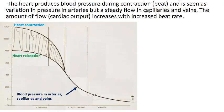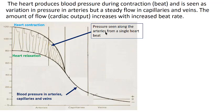Whenever the heart produces blood pressure by contraction or beating, that's seen as variation in pressure. We can see variation in pressure here, showing the pressure levels, but then a steady flow in the capillaries and veins. So it varies only in the arteries. Pressure doesn't vary in the veins per se. It doesn't pulse, as we see. And this is really one heartbeat, as seen in the varying pressure throughout the arterial system.